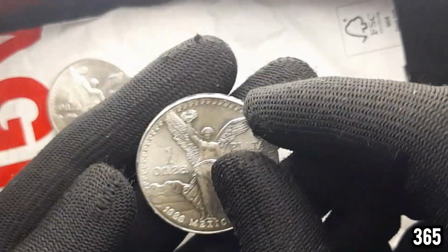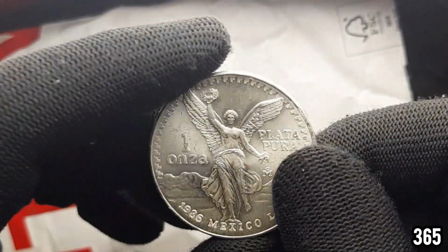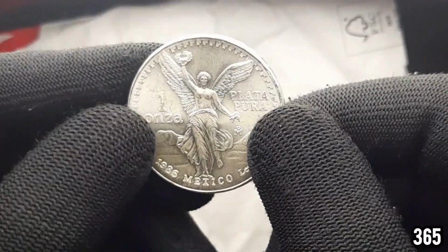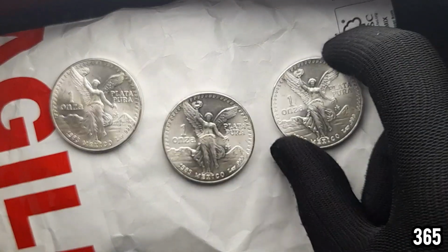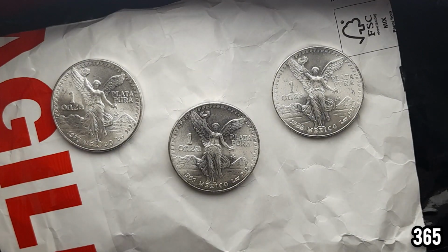That's how I met this guy in the first place. He was selling some newer Libertads. I messaged him privately and said, have you got any of the older ones, because I'm looking for them? And he reached out and said yes, he did. I've bought quite a few of these from him now. I think I've got about 10 of these in total, so quite a big collection of these older ones, considering they're quite difficult to find, especially in the UK.